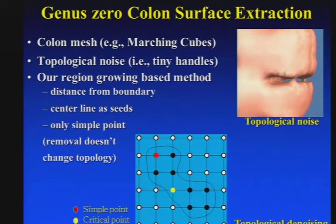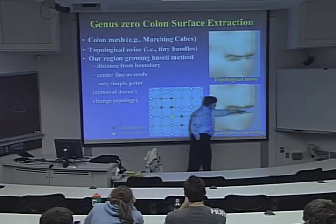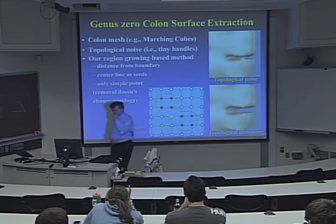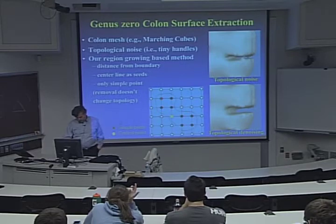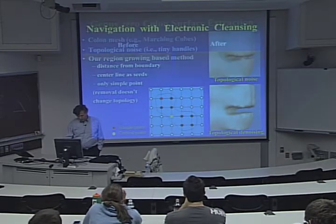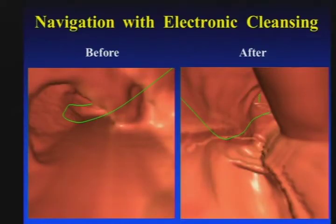We also have to worry about these handles that we get, because the surfaces are too close to each other, the folds are too close to each other, and sometimes the colon folds around and touches another part of it. And so we have to go through a process of topologically denoising it or cleaning it and get the surface to look like that. We can deal with higher genus surfaces, but it's much cleaner to have it denoised before we start the process. And from here, we basically generate a marching cubes surface of the entire colon.